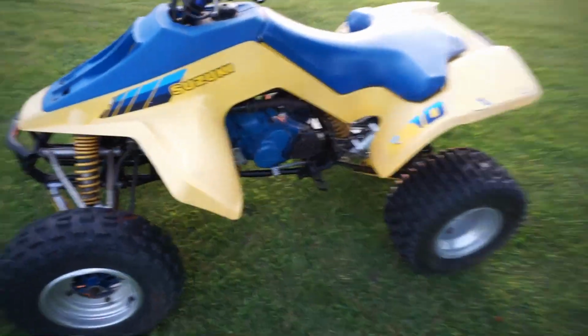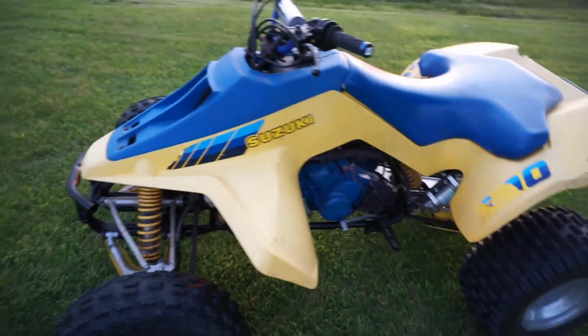So that's the Quadzilla. We're gonna take it for a quick test drive up and down the road here and just see what that looks like here quick.